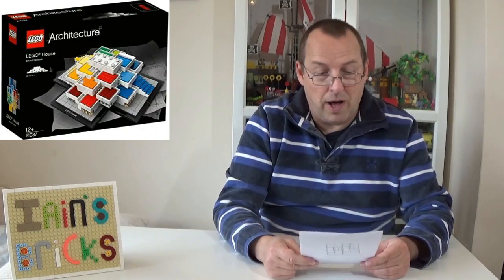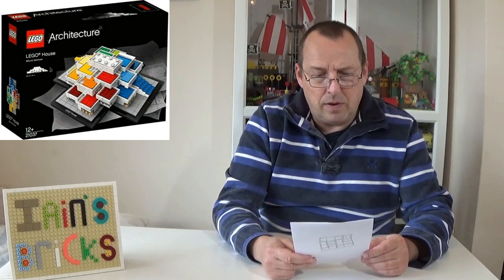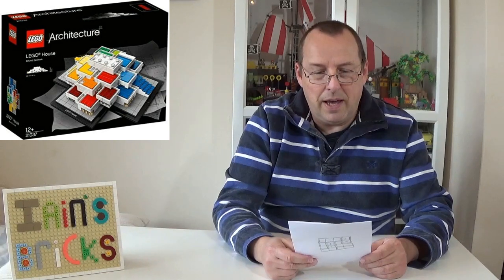I also had one of the Lego Architecture House sets as well. That was sold for £95. Again, I was looking at the sold prices on eBay, and it did sell, which is great. I think once I'd done my currency conversion, that cost me about £54 to buy.